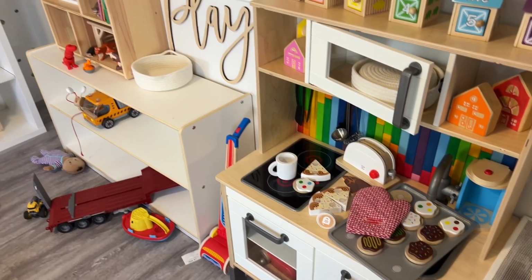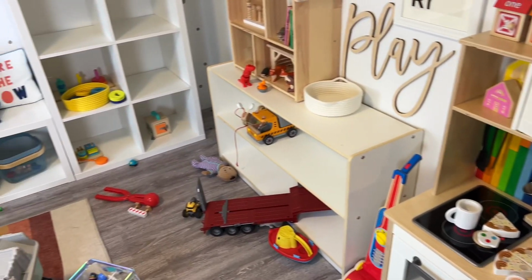Today we are doing an extreme toy declutter. My plan is to get rid of at least 50% of our toys today using a KonMari style method.